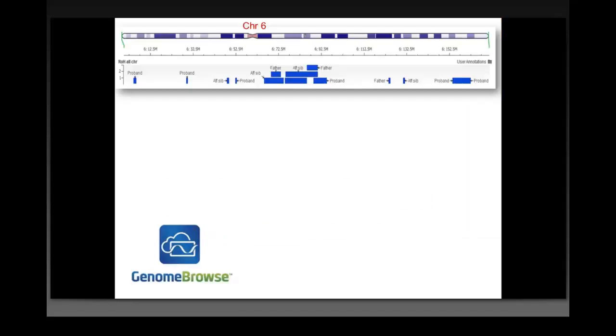The figure here is taken from Genome Browse, and the blue tracks here show the extent of the runs of homozygosity in the affected sib, the proband, and the father. The largest run of homozygosity was discovered in the affected sib, and it spanned about 12 MB from chromosome 6, and it included over 15,000 SNPs.